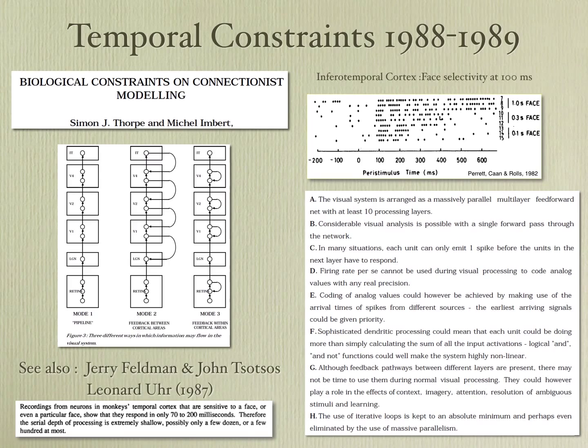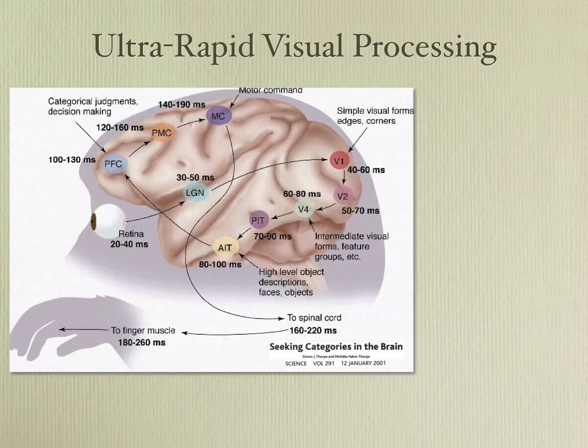This is a sort of scheme: flash up an image, and you have to go through all this stuff. These neurons here are firing to faces, or actually anything that the monkey is trained to recognize. If you train a monkey on paper clips, you get neurons that are selective to these things. But you can't make your hand move without going through a whole load of other stuff. So this is putting some pretty serious constraints.